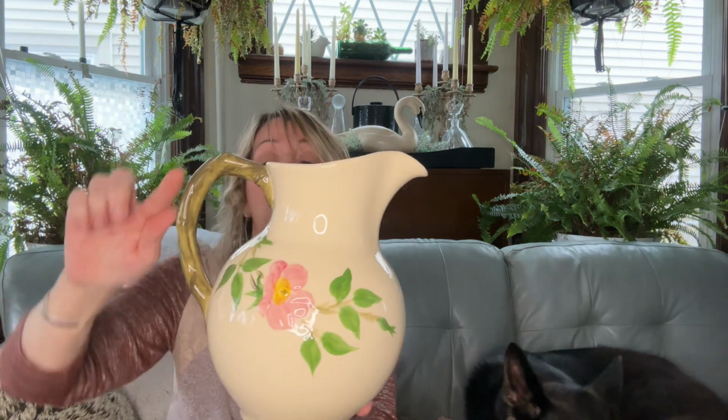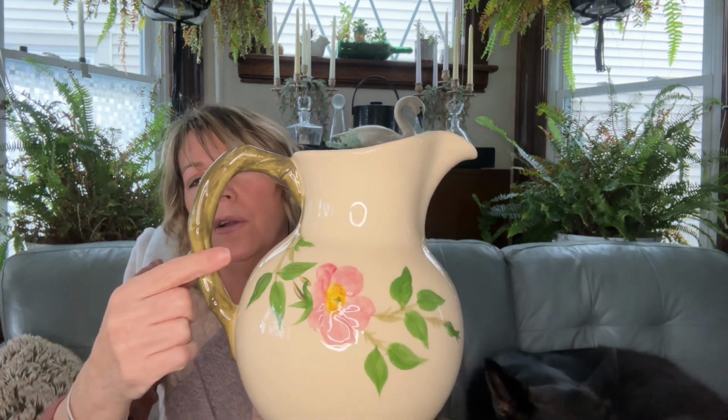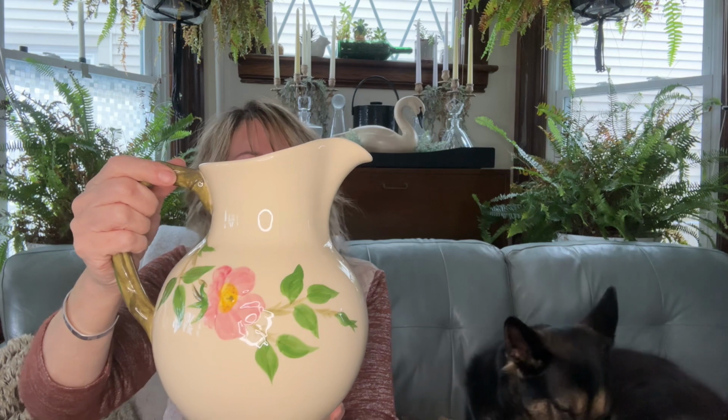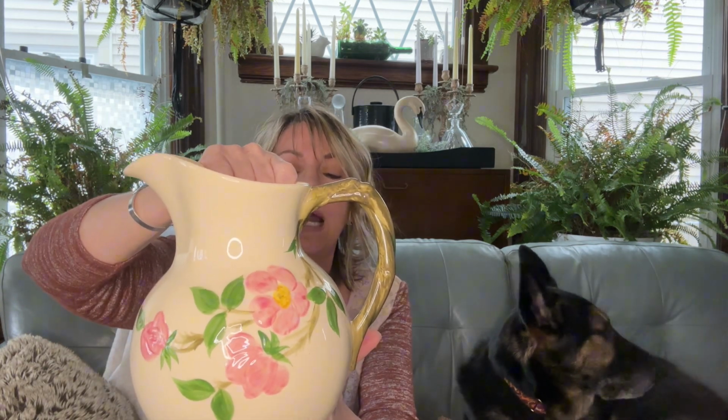and I love everything about it. The handle is kind of an olive color. It looks a little brighter from what I can see with the lighting, but really, really pretty. I love it. Kind of a single on that side and multiple on that side. This is kind of a wild rose, the pattern, but that's not all.